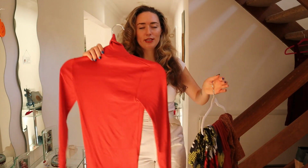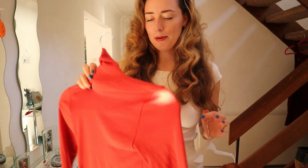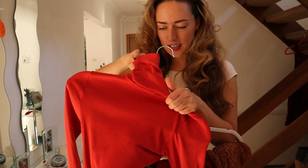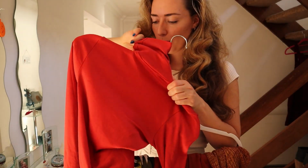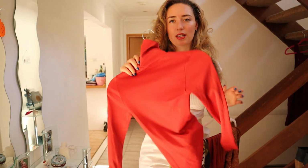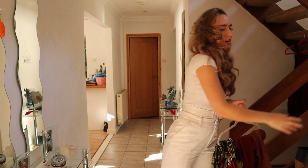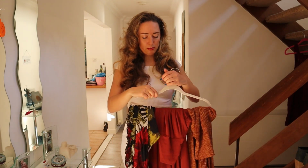tops. So sticking with the orangey autumnal theme, I got this gorgeous turtleneck. It's a really fine knit, and it's almost a little bit metallic, and I just loved the fabric. Again, this one has no brand, but it only cost me £1, and it looks my size. I feel like with this style top, whether it's a size 6 or a size 14, they fit the same, so they're pretty good.